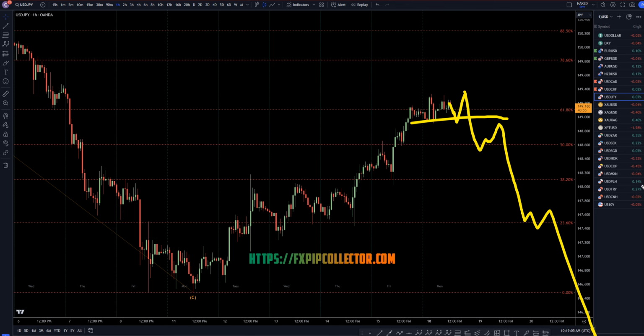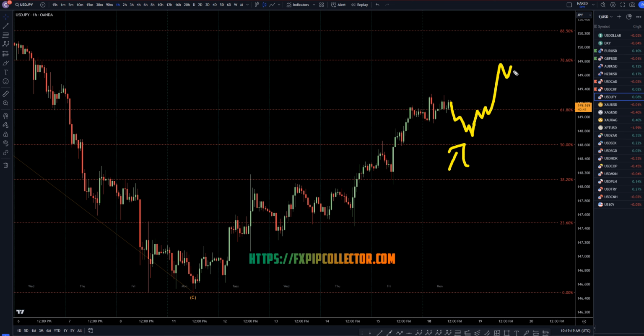So I think if we pay attention to structure, especially leading up to the news, then we should have a pretty good idea whether the yen is going to cause this to continue down like this, or whether it's actually going to cause a continuation of the uptrend. Because if it looks like this, then I would say at the news that it will end up continuing the uptrend.